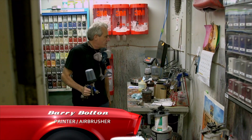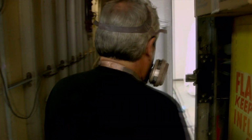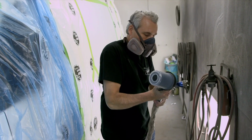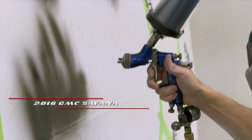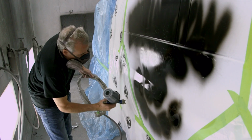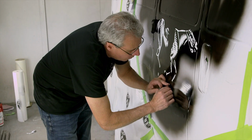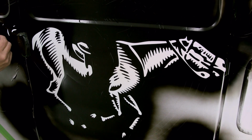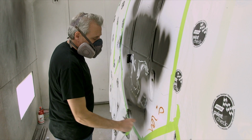All right, space black on this thing now. I've finished spraying the black and I'm unmasking the horse. It's going to have brown candy on top, so I'm going to airbrush that on there right now.